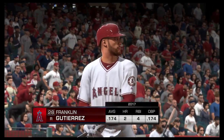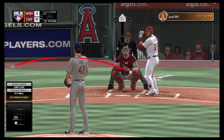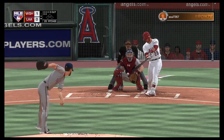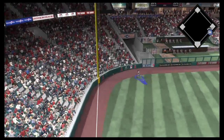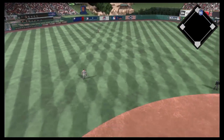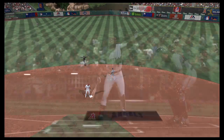At the plate, Franklin Gutierrez. He'll get us going in the home half of inning number 3. Right fielder. First pitch coming. Here it is. And the Halos have their first hit of the game. The throw into second. And he's going to get to second now with nobody out.